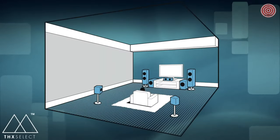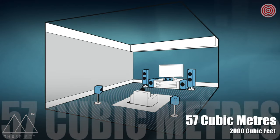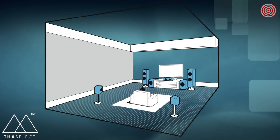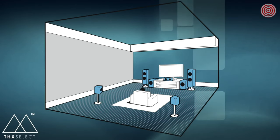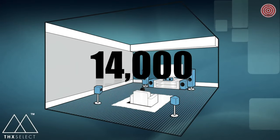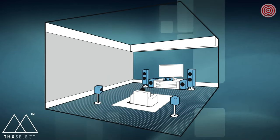Right, now here's our imaginary home cinema system, and in the imaginary world, everything is perfect. If the room does not exceed 57 cubic meters or 2000 cubic feet, THX guarantees the same high volume and low distortion that you get in a THX certified theatre. And the way they make this guarantee is making sure that any manufacturer requesting THX certification has to meet their stringent 2,000 tests and over 14,000 data points. So passing all of the tests that were ahead of the 696 means it achieves THX's reference quality sound.